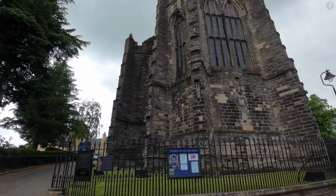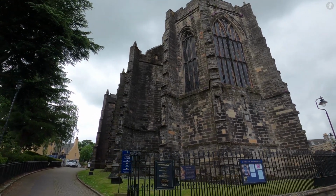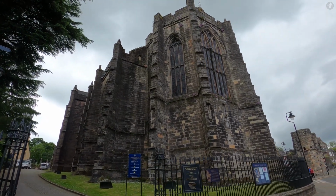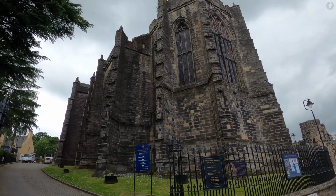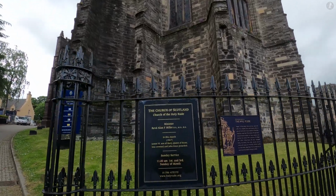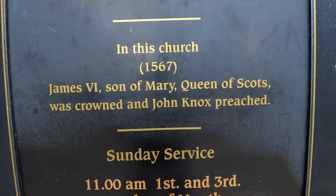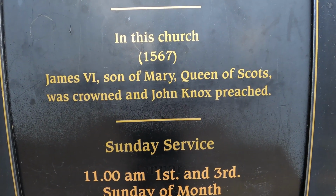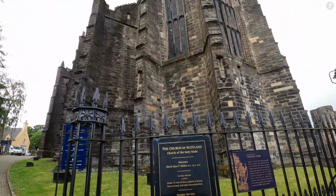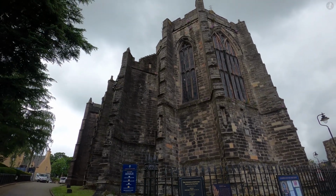Stirling's Church of the Holy Rood was most famously the site of the coronation of King James VI of Scotland, which took place inside back in 1567, 36 years before James became the first monarch to rule over Scotland, England and Ireland, in an unprecedented union between nations that laid the groundwork for the formation of the modern United Kingdom. And as we learn on the sign just outside the church, this was also the site of a sermon hosted by famed Protestant preacher John Knox.